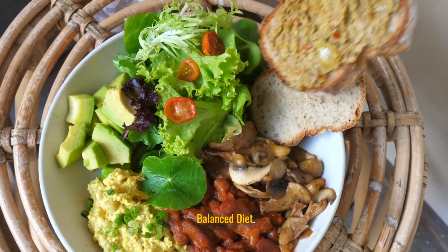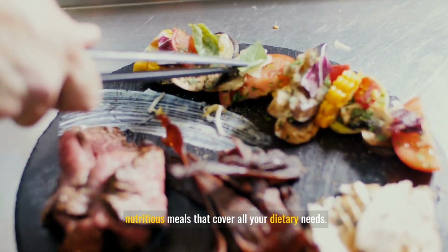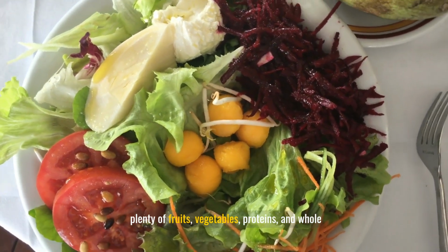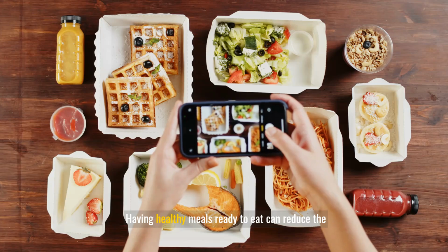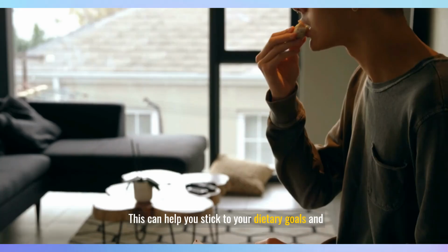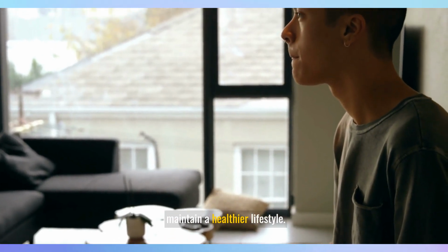Balanced diet. Meal prepping allows you to plan a variety of nutritious meals that cover all your dietary needs. This helps ensure you're eating a balanced diet with plenty of fruits, vegetables, proteins, and whole grains. Less temptation. Having healthy meals ready to eat can reduce the temptation to reach for unhealthy snacks or fast food. This can help you stick to your dietary goals and maintain a healthier lifestyle.